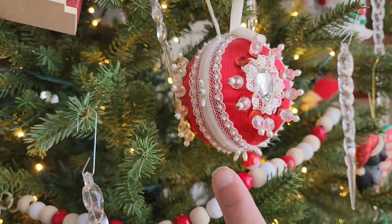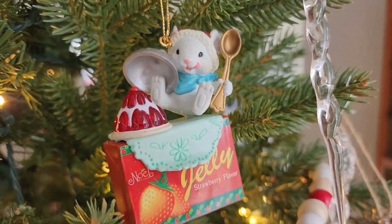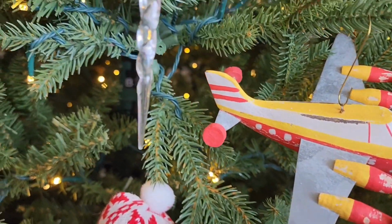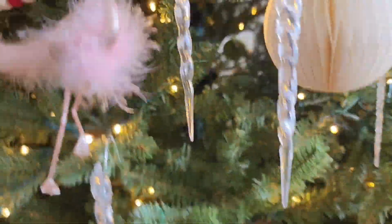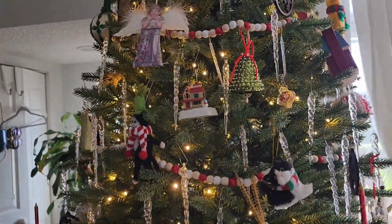Another of those pin ornaments. I love this little guy. I got him at Goodwill. He is a little mouse with a jello ring or something. I love him. And then there's a little balsa wood plane over here, which I think is kind of fun, with metal wings. And I think those are the fun ornaments. There's a couple others, but nothing as cute as what I've been able to show you here. So those are some of my ornaments on my tree.